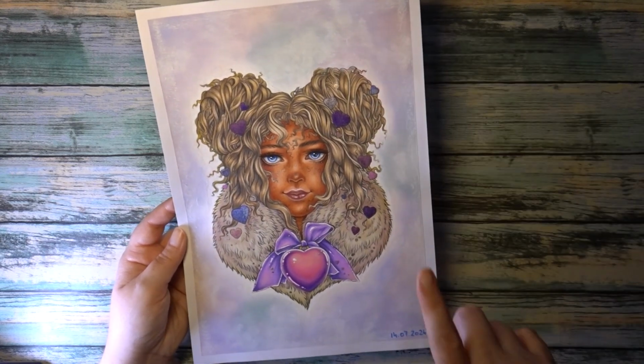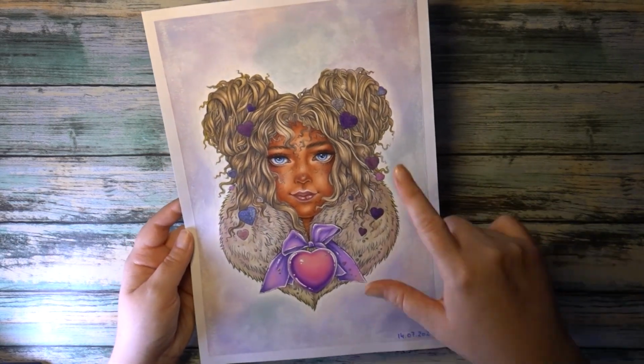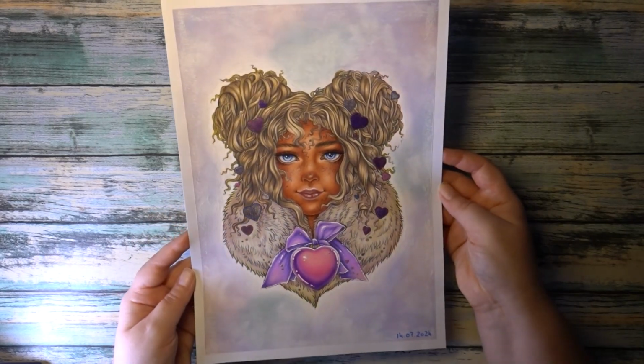Since I've changed the background, I really enjoyed this page. I think those colors just go very well together. It's not too colorful and I really like it.